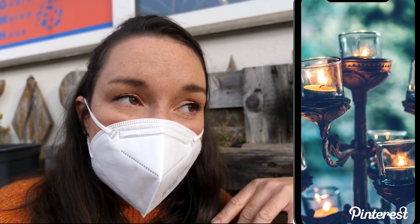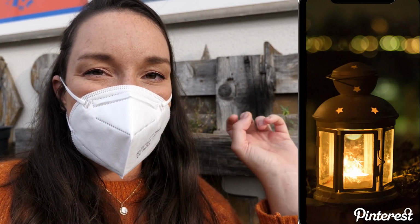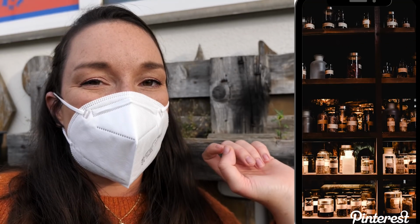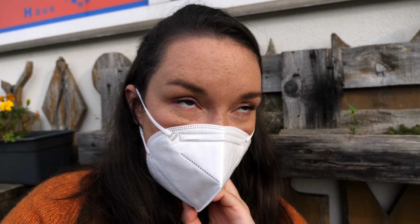candle holders because one can never light too many candles, lanterns because I like to enchant them with some cottage witch spells and then place them strategically around the house to evoke some certain energies. A couple of herbs and spice bottles for my green witch apothecary. Technically you could probably also use like old pickle glasses and stuff like that, but I wanted to have something prettier. And yeah, for the rest we will see what I will find, or if I still have money left after this. Let's go!